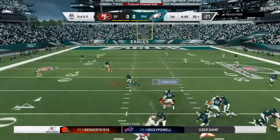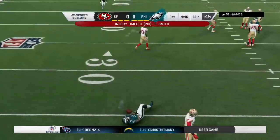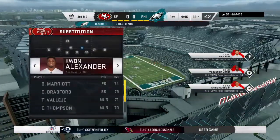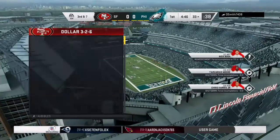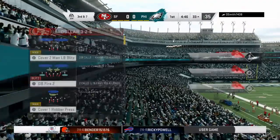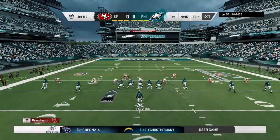On 2nd and 9, Wentz complete. Smith has it. Now we'll look at Smith. Not sure exactly what happened, but he's still down. Well, he gets attended to. We'll step aside. Got to get to the 26 for a first. This is 3rd down.